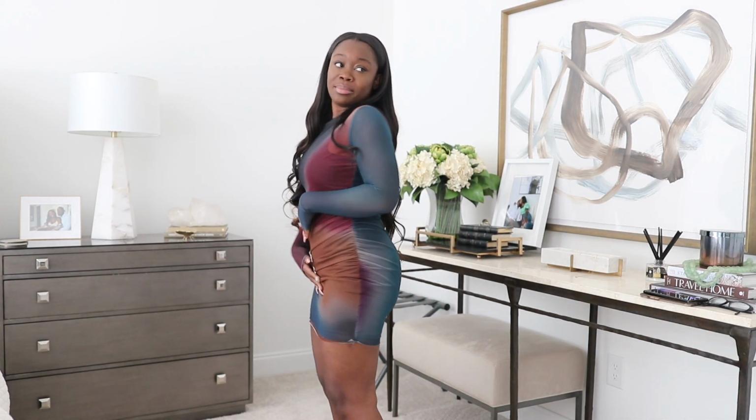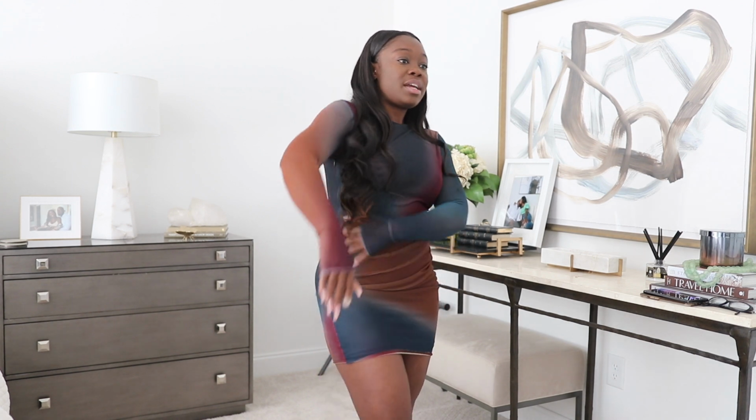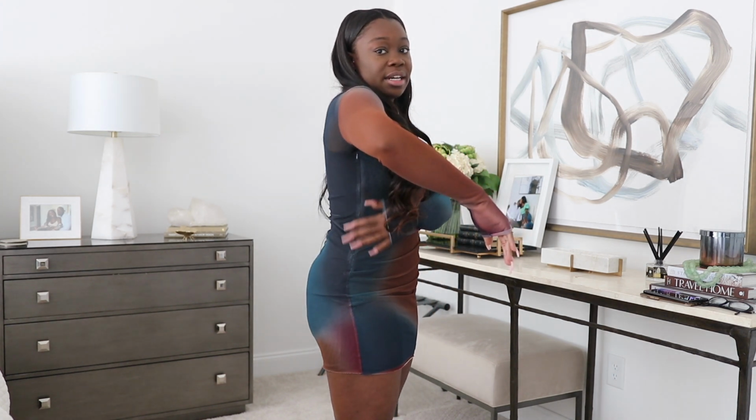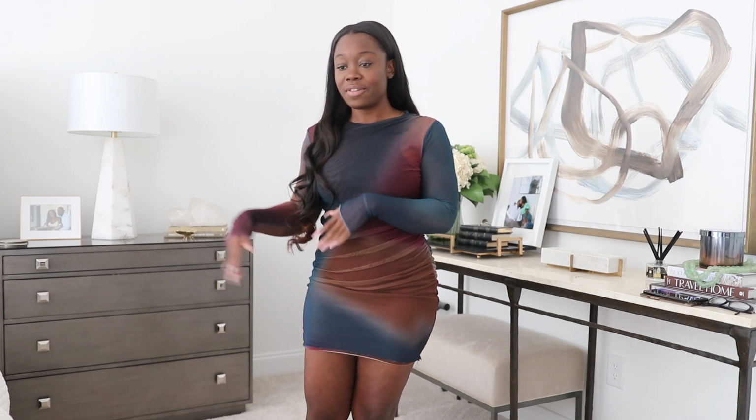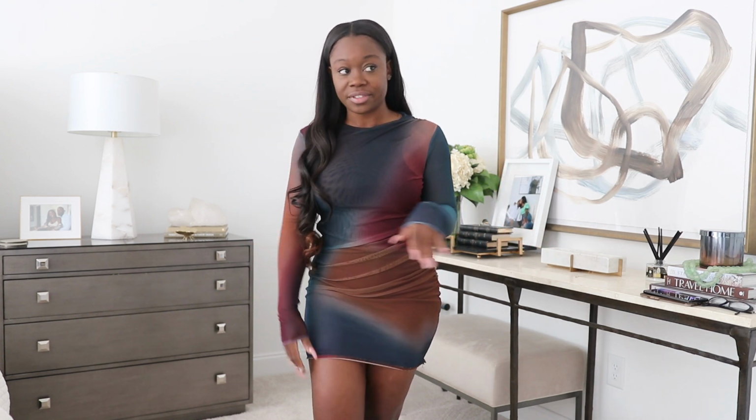Alright, so here is the very first dress, which I actually really do love. It has a zipper here on the side to unzip. This is something that's probably gonna be worn for date night. My date night and my everyday and work life wardrobe is very different. There's 3 personalities in my closet.